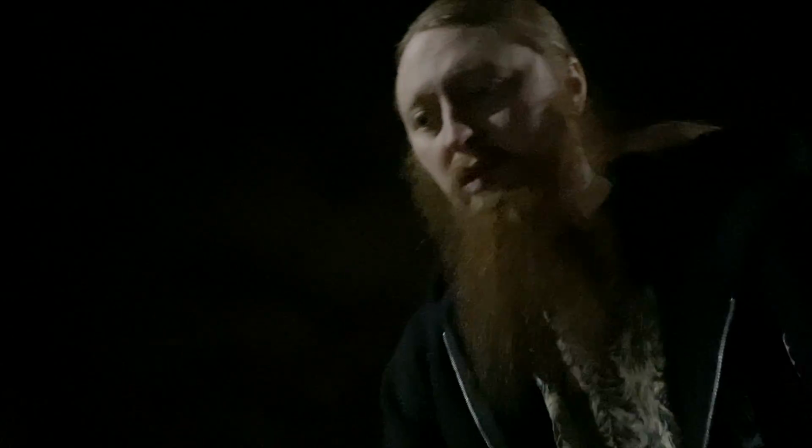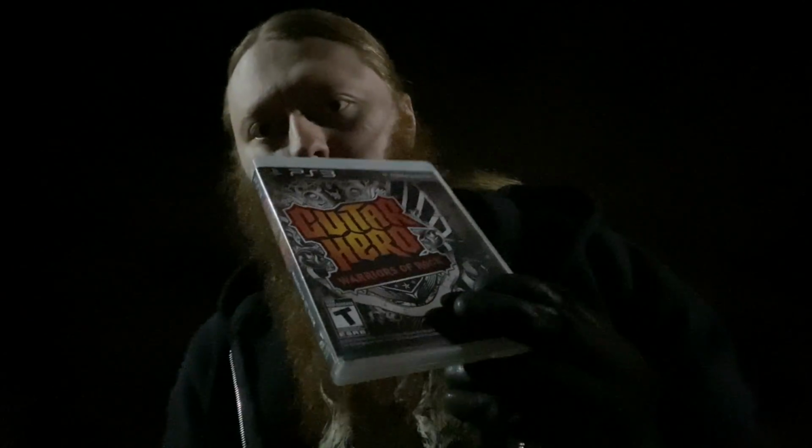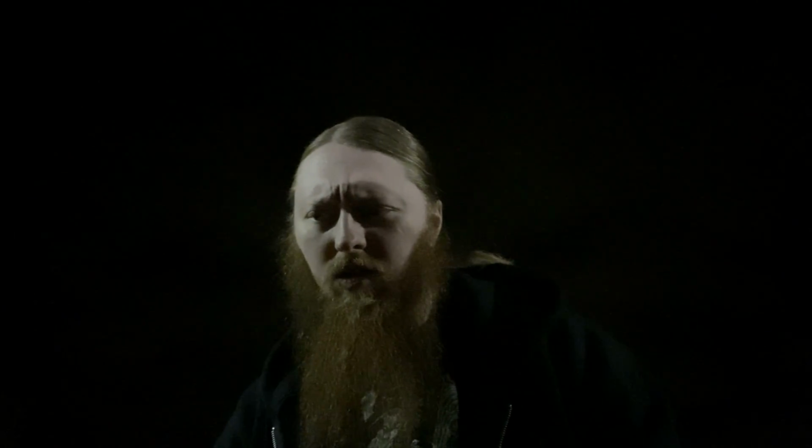All right. So first up here, got a Pokemon Heart Gold and Soul Silver strategy guide. That was 39 cents. Got one game, Guitar Hero Warriors of Rock for PS3. It's about an $8 game, and it's like $2.39 or whatever. I think she charged me for a CD actually, so it was like $1.29.